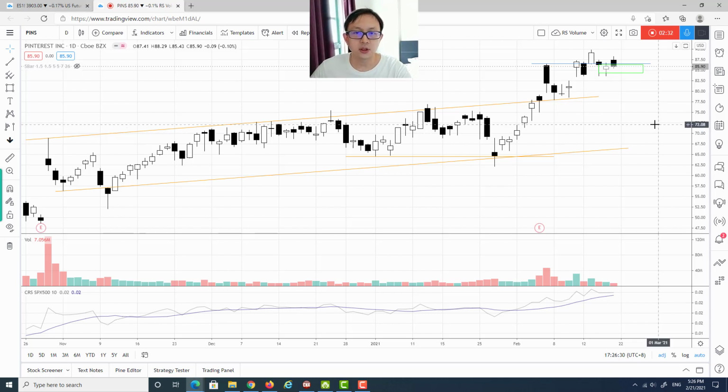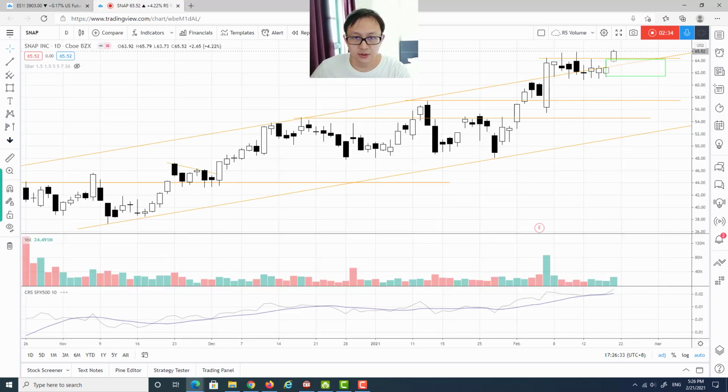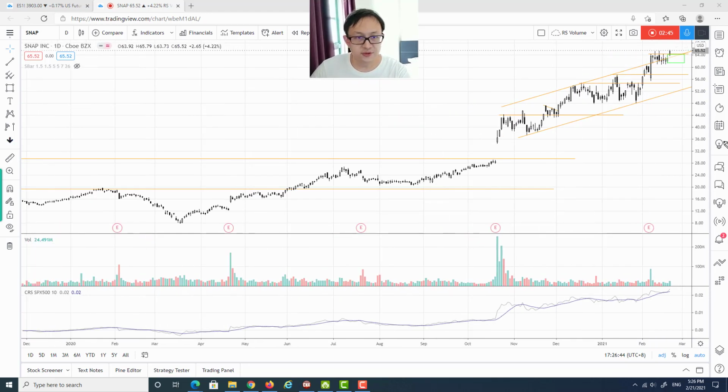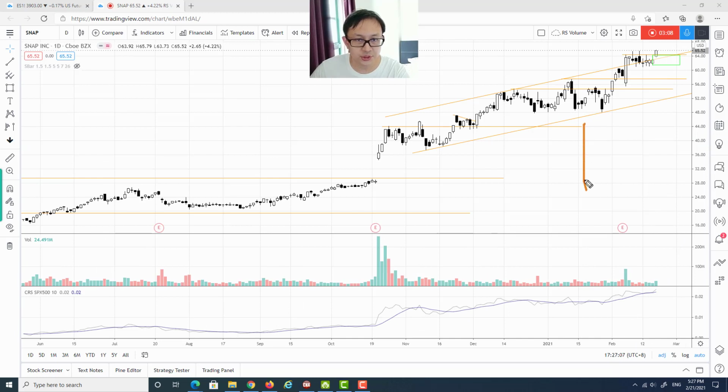Okay, so the next stock is Snap. You can see that Snap just broke out to a new high, I think the all-time high, last Friday. So take a look at this structure. Right after breaking out of the accumulation structure, it formed a buying climax with a lot of aggressive demand coming in, and essentially it's forming a horizontal consolidation, and subsequently supply has been decreasing throughout, with the price moving inside this up channel.